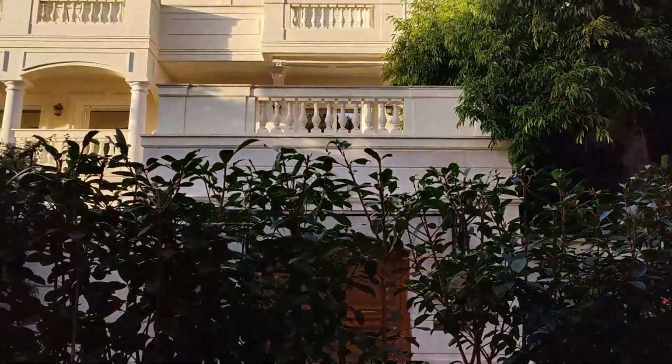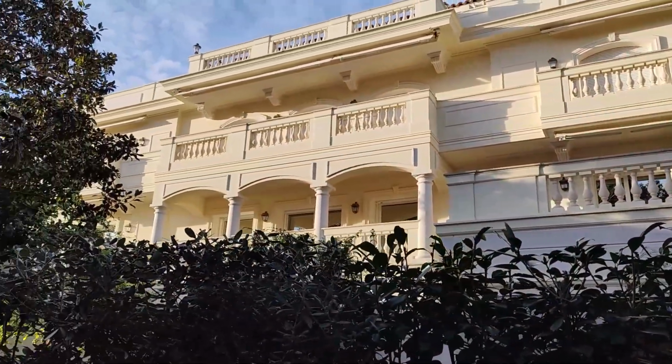As well as being the home of the prince, the rock is also the home of both of the princesses of Monaco. Princess Caroline, whose villa is right behind me, still lives in the villa, while the other villa dedicated to the other princess isn't inhabited by her at the current moment.